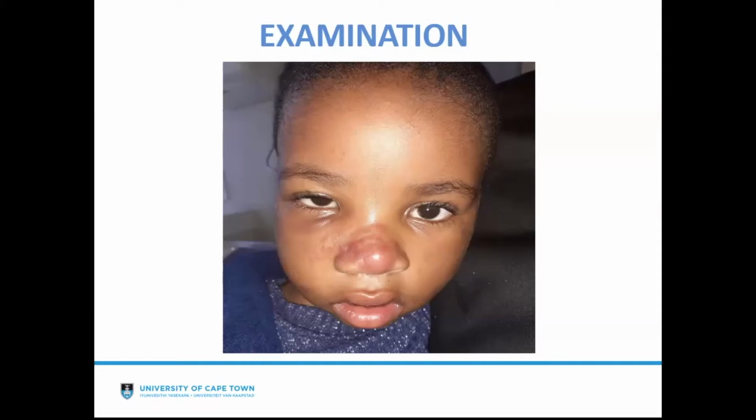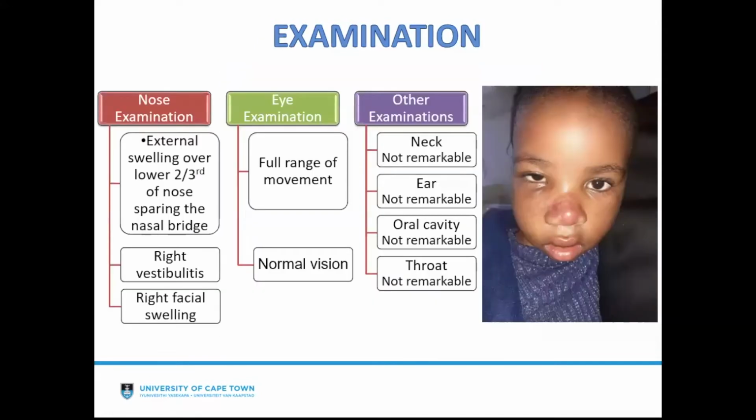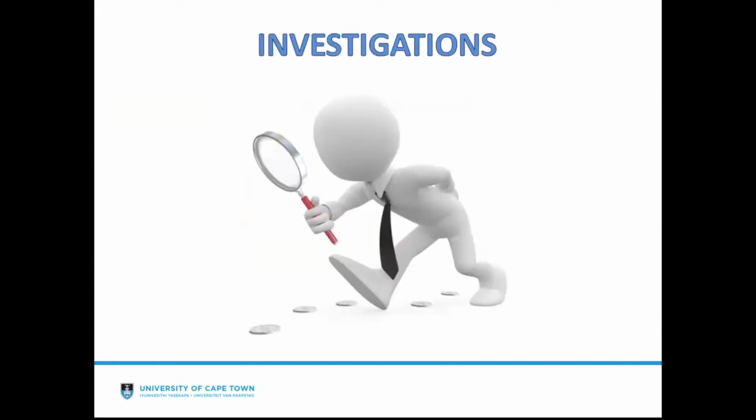Yes, indeed. So on nasal examination, there was an external swelling over the lower two-thirds of the nose, sparing the nasal bridge. There was also a right facial swelling, as you correctly noted, with a right vestibulitis on internal examination. Her eye examination, initially when she presented, showed mild right eye proptosis and swelling around, but full range of eye movement and normal visual acuity. Other examinations like the neck, ear, oral cavity, and throat were unremarkable. So what investigations would one proceed to ask for in such a case?